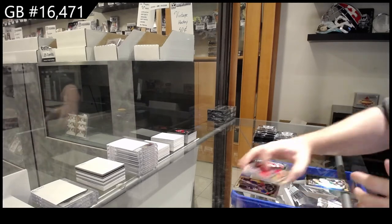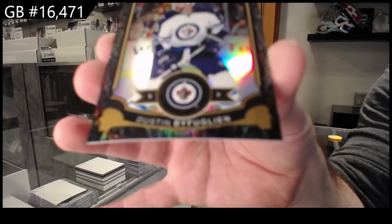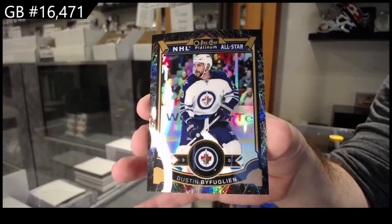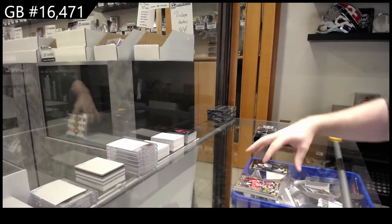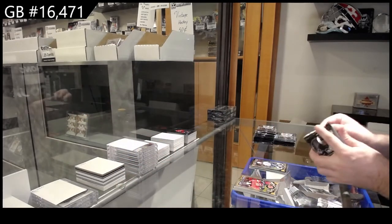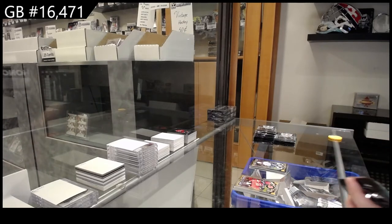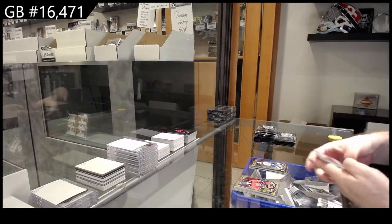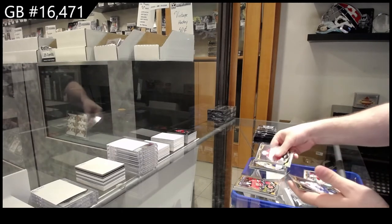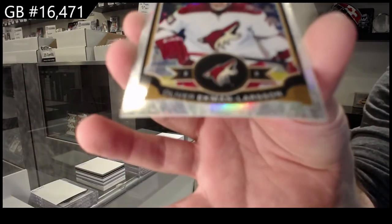We've got a Black Ice of Bufflin to 99. Winnipeg Jets, Black Ice. I love the look of those ones, the Black Ice ones. We've got a Saros for Nashville and a White Ice of Larson for the Coyotes.